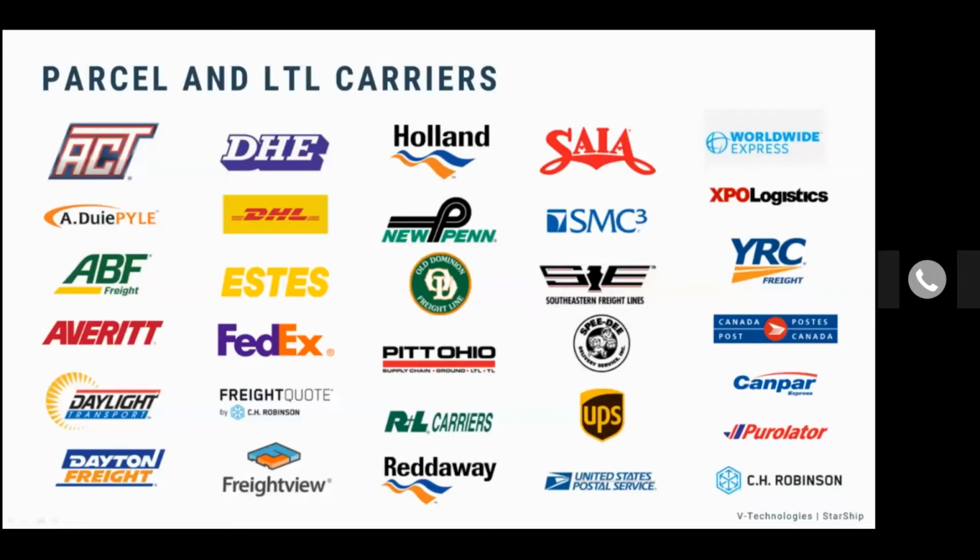This is just a snapshot of some of the carriers that StarShip does integrate with. Like I said, over two dozen. We also integrate with Canadian carriers as well. With the carrier integration, StarShip's going to do things like live rate shopping. So we're going to pull in your live contract rates. No staging tables, those are live calls. So for example, tomorrow UPS says a fuel surcharge, when you rate shop tomorrow, it would include that new fuel charge rate.